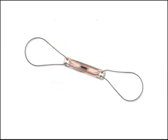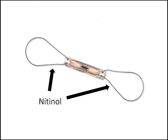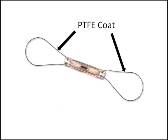For example, CardioMEMS has selected several different types of materials for their Champion wireless pressure measurement system. The wire loops used to anchor the sensor inside the arterial wall are made from nitinol. Once the device is deployed, these wires expand, fixing it in its desired location. The wires are surrounded by a hydrophobic PTFE coating to further reduce any coagulation or thrombus formation.